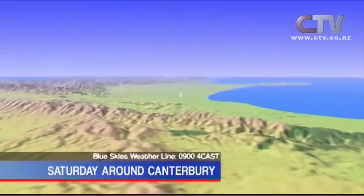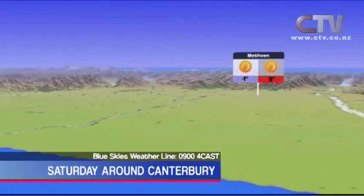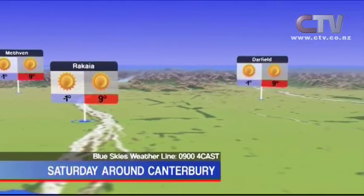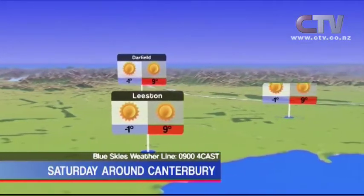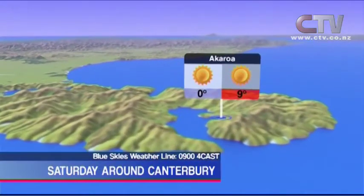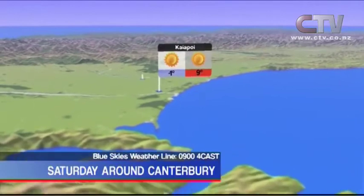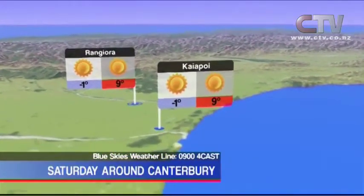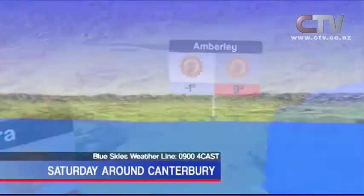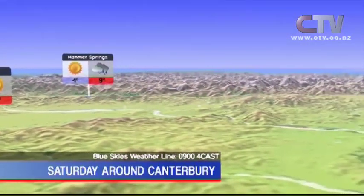And in other areas around the region, Temuka and Geraldine -1 overnight with fine weather. Methven and Rakaia fine weather with a high of 9. Darfield, Leeston, Rolleston and Lincoln fine with a high of 9 and overnight low of -1. Over in Akaroa, fine weather with a high of 9. Rangiora, Kaiapoi and Amberley fine with a high of 9. Culverden, Hanmer Springs and Cheviot -1 overnight and fine weather is expected.